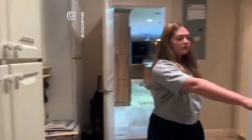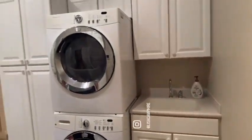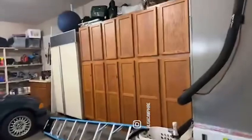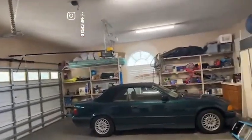And then we have this area so you can clean up stuff. And the garage goes directly to the garage. Two-car garage. Oh, and they've got big added storage. It's an oversized two-car garage for sure. And then right here goes directly to the bathroom.